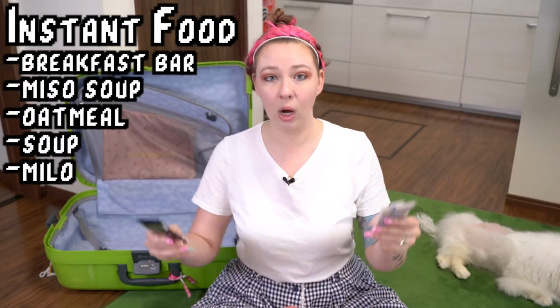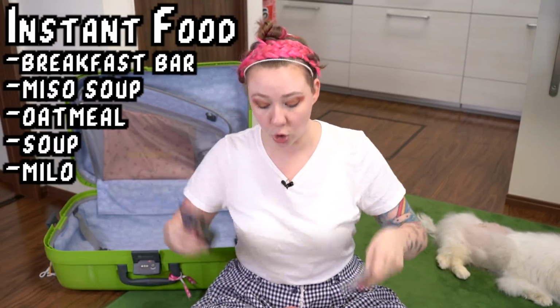And last up is a little bit of a comfort food. These are little instant miso soups. Now everything in this comfort kit is tailored to our needs. We like to drink, we like miso soup, we like coffee, but make sure you pack something in your kit as well that can give you that comfort of home.